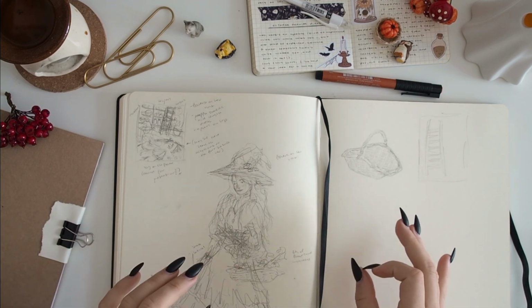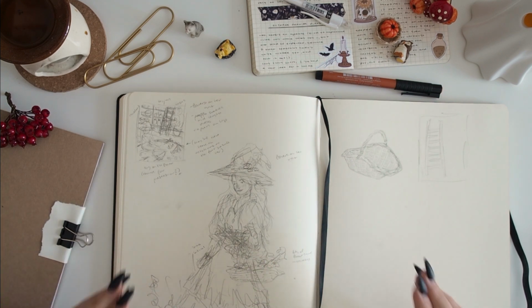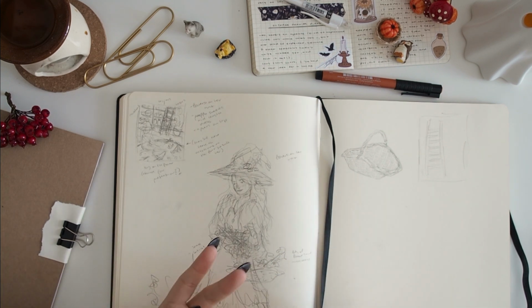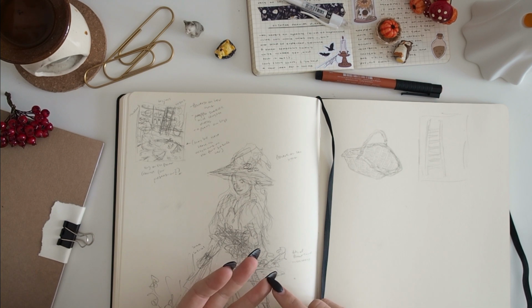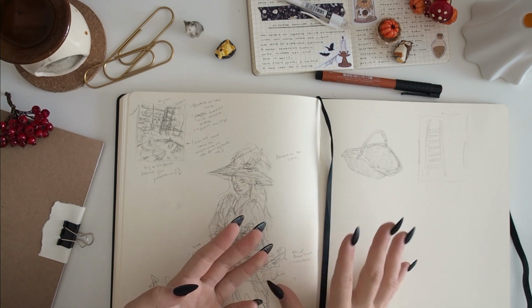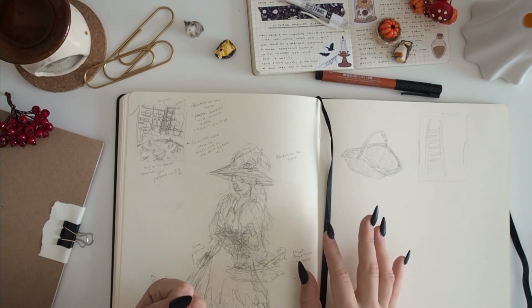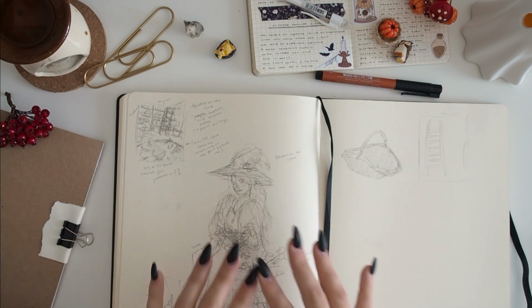Again, I'm not doing any specific challenge, I'm not following any specific prompt list, but I have a theme. I am going to be using, I think, mainly ballpoint pen. I don't know if I'll be doing any painting. If I am, I'll probably use gouache, but I'm not limiting myself with my supplies. I just think whatever I want to use, I will. But the idea is that I want to make a zine.